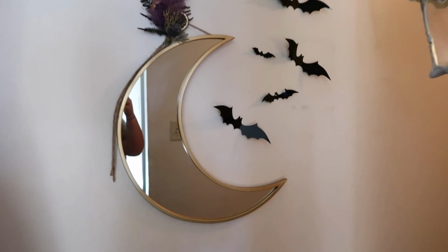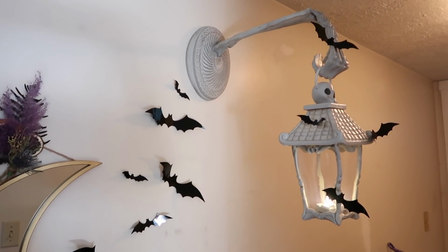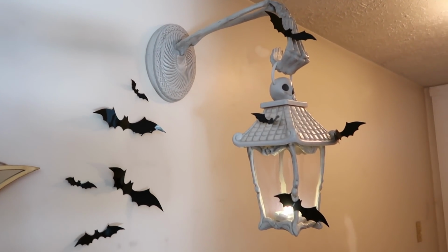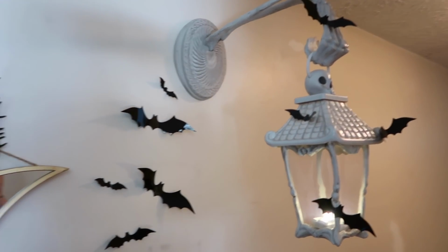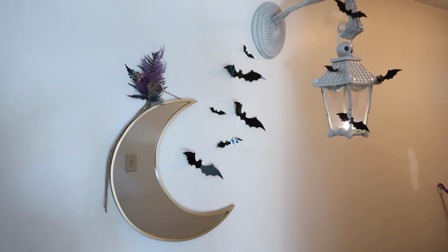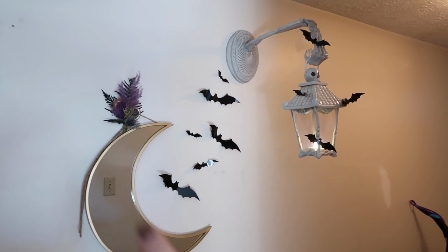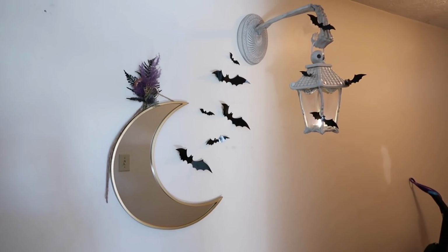Alright, so the addition of extra bats, even though we kind of have an overload of bats in the apartment, is done. And I feel like it looks good. Yes, there are bats swarming around the light, and I can't really explain why they would do that, but I feel like it continues the whole bat vibe up and into the light. It ties the mirror into the light. I feel like it looks kind of cool.